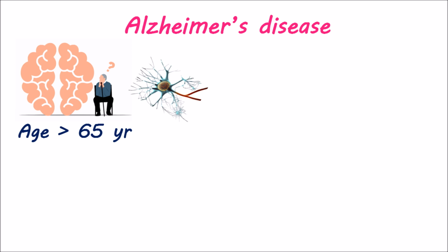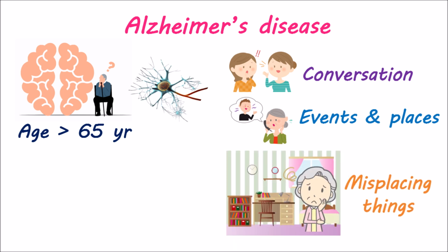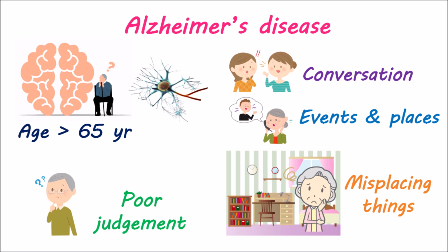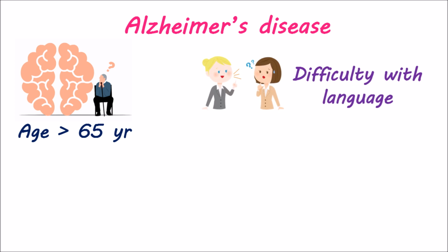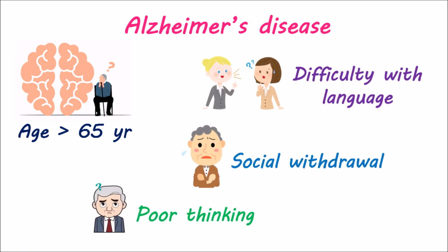Loss of memory in Alzheimer's disease may cause difficulty finding recent conversations, events, or familiar places. Misplacing things and the inability to retrieve them make daily tasks more troublesome. Loss of initiation and poor judgment are also observed. Dementia may also be associated with mood and behavioral changes. If it is untreated, it can slowly progress, resulting in difficulty with language, social withdrawal, poor thinking, and confusion.